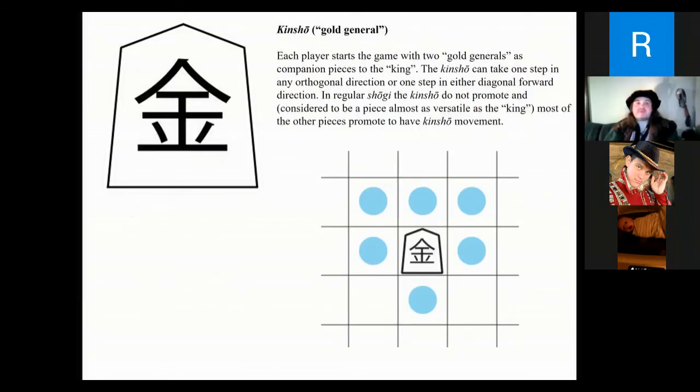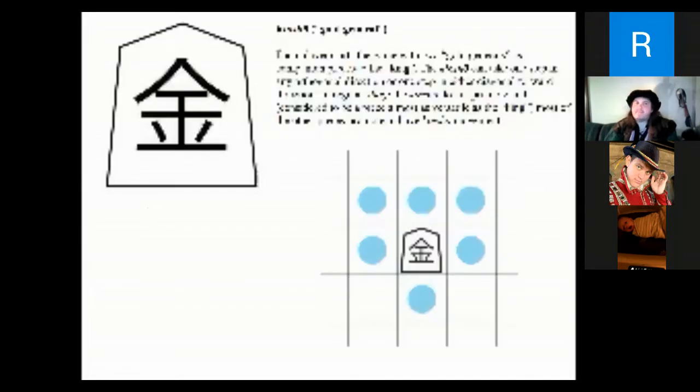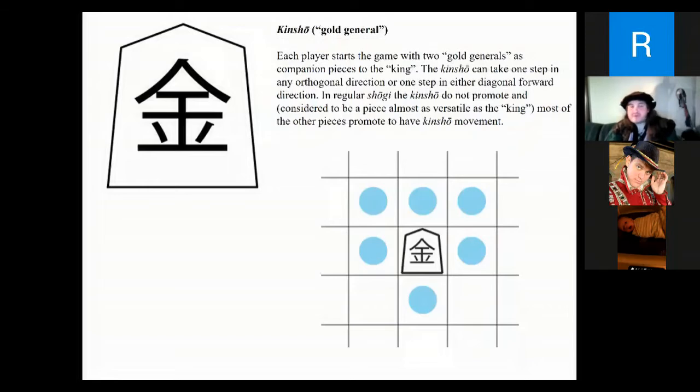That's pretty simple. Next, we have your kinsho, your gold general. Now we start to see a lack of symmetry here. Each player starts with two gold generals. They are the companions to the king piece. So this is essentially the cousin to our queen. Now, yes, we think about our queen as having unlimited free movement, but that's because the queen developed that late in SCA period. Most early variants of chess around the world, the king's companion had very limited movement. Basically the same as the king with a few restrictions. So here we see that this piece is almost as powerful as the king, but doesn't have quite the same versatility.